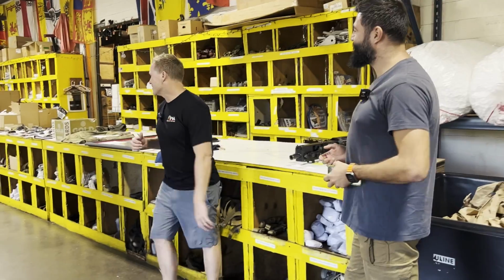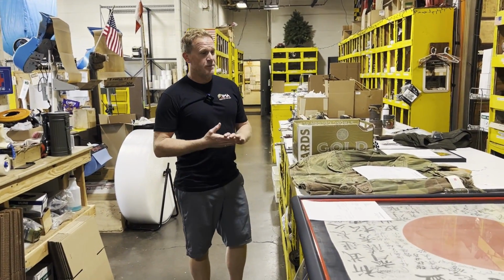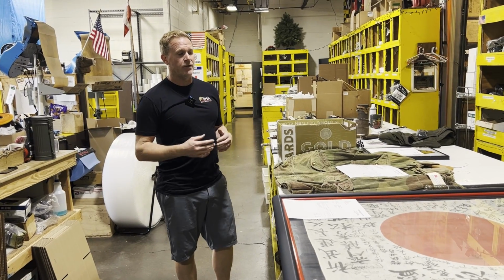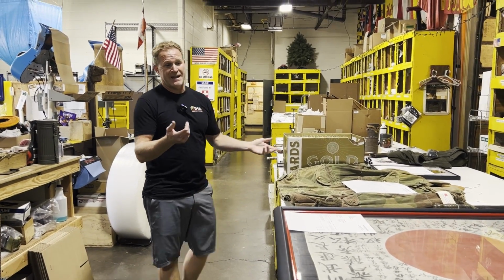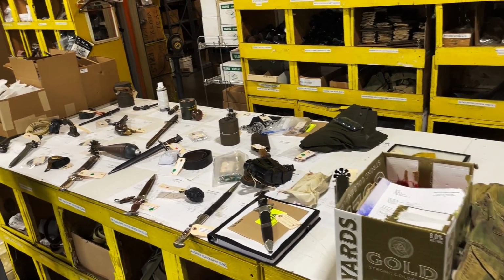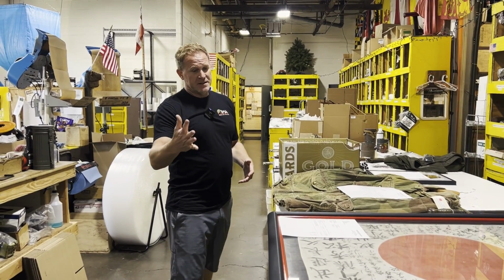This is our shipping area. Every morning people start arriving here as early as 5 a.m. and they start pulling what we call the orders from the night before. Everything on these 2 tables was ordered in the last 12 hours. These items were featured on one of our email newsletters, and you can see that it's a wide variety.